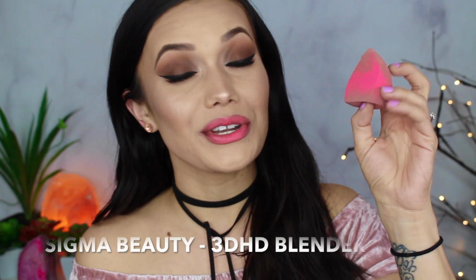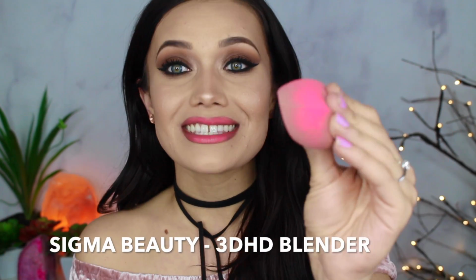But you guys, this has completely taken over my blending foundation little life. This is the Sigma Beauty 3D HD blender. It's fantastic. I don't want to say that it's better than the F80 because they're just different. You can still use this brush to apply your foundation if you already have it at home, and then you just use your sponge to go over the edges and kind of smooth everything out.